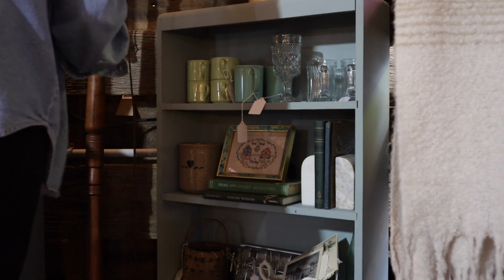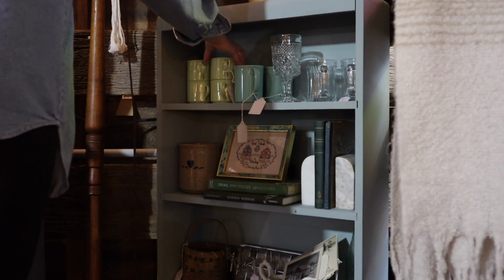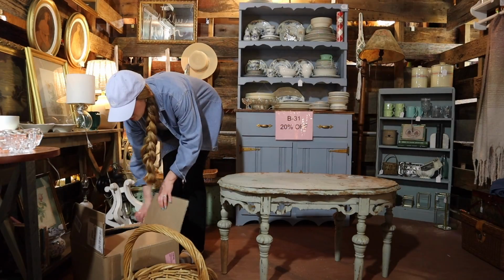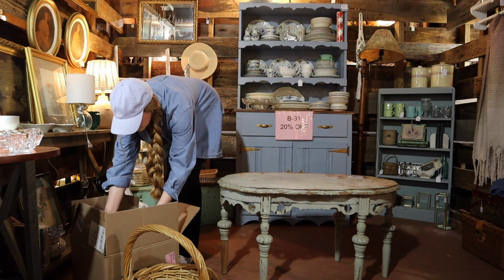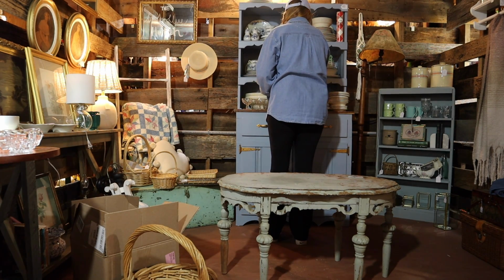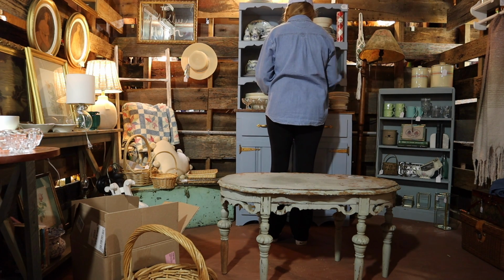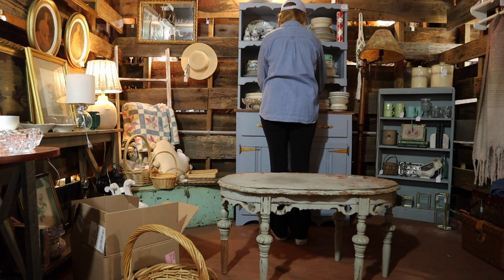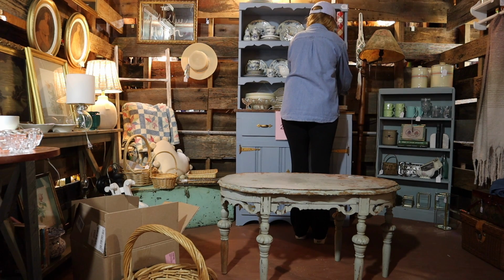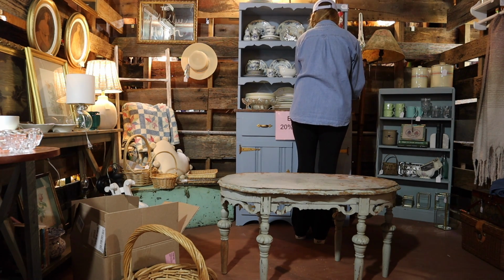I've really been wanting a piece to go here in the middle of the booth to be able to display more items on, and we found this little chippy table recently at a yard sale. It's the perfect height. It is very old, so it does wobble a bit, but I was able to fix it before I left so that it would be nice and sturdy and level so that I could keep these pieces on it. And I'm very excited about this.